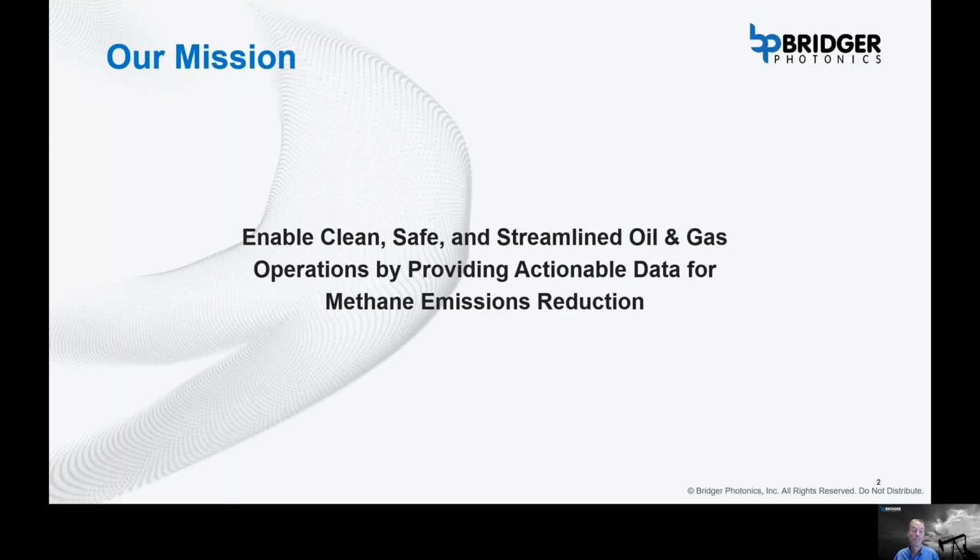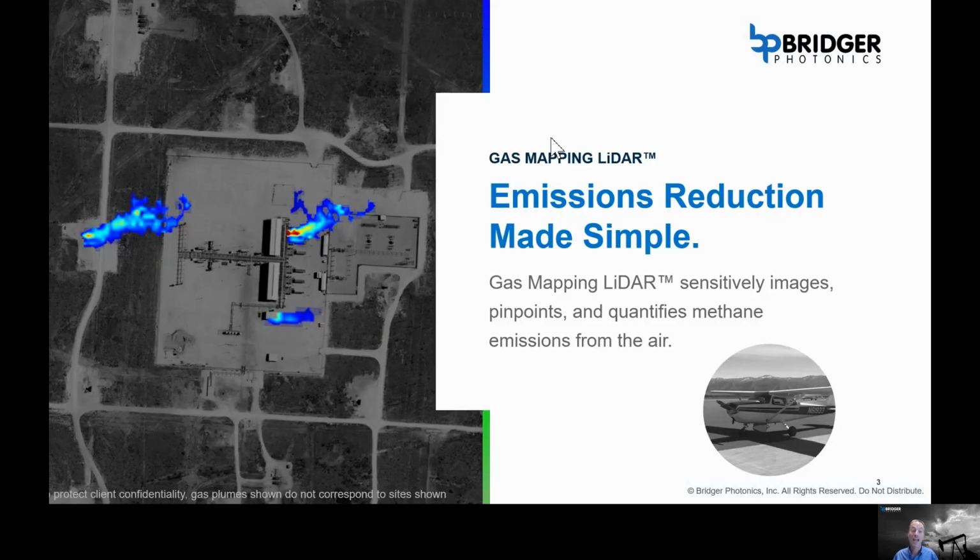Our mission is simple: enable clean, safe, and streamlined oil and gas operations by providing actionable data for methane emissions reduction. We created gas mapping LiDAR to make emissions reduction simple. We attach a proprietary laser sensor on the underside of an aircraft to scan oil and gas infrastructure throughout the entire natural gas value chain, from production to transmission to distribution.